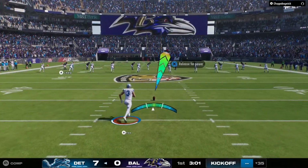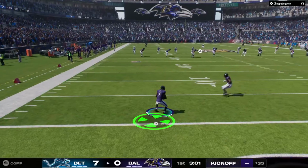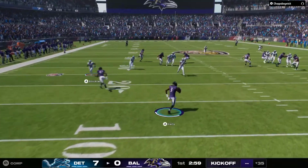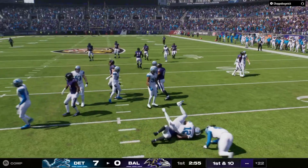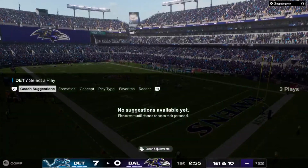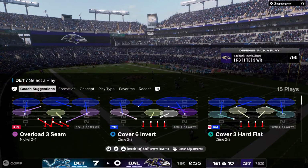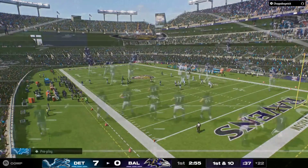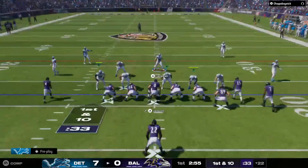The kickoff team is out on the field, and we're back to it as the kick's away. Hardy now with the return. They'll get this up past the 20. That's where they'll set up shop. So 1st and 10 now. They'll start from the 22.